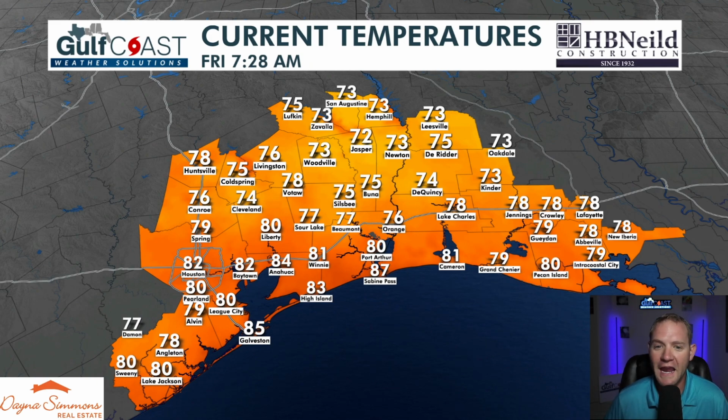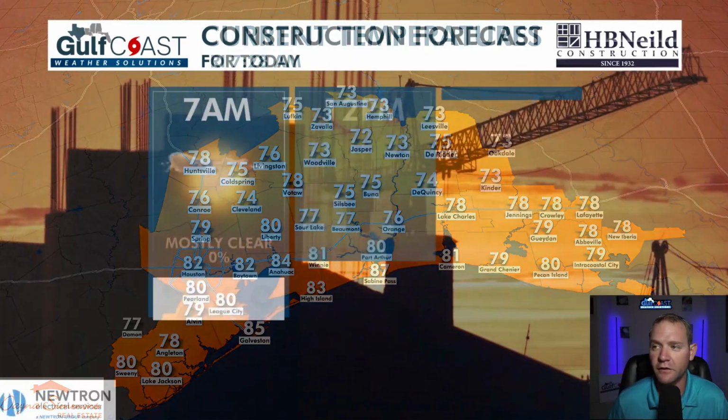Current temperatures show it's currently 77 degrees here in Beaumont, 78 in Lake Charles, 80 degrees in Houston. And if we go down towards the coast, it is into the low to mid 80s. Sabine Pass off to the warm start, 87 degrees. And if you look over towards Abbeville and New Iberia, they're into the upper 70s already.